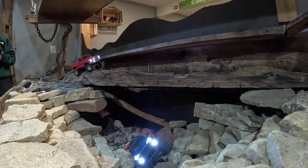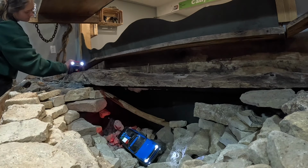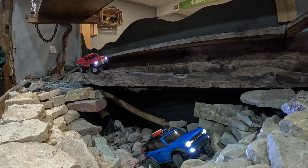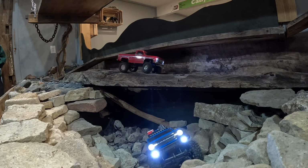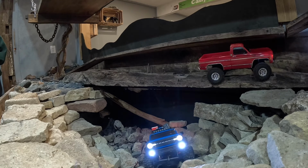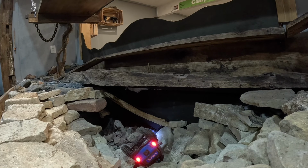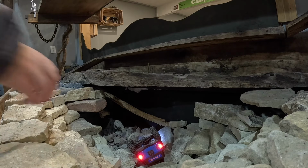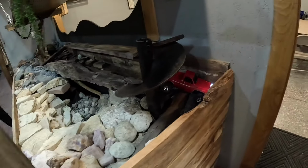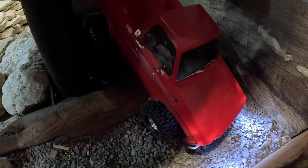Massive increase, but I couldn't do it. You're just hitting a wall. I know. Okay. Go up it backwards. On the go.